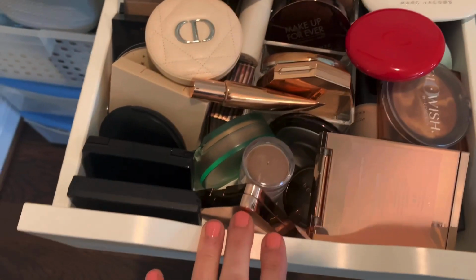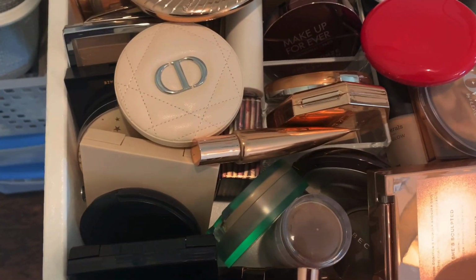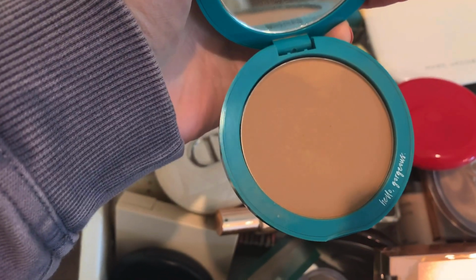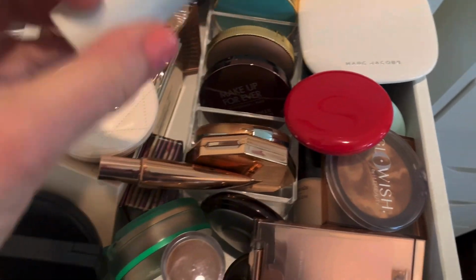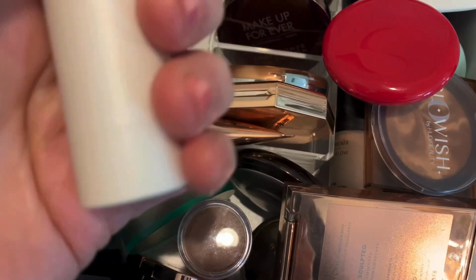Moving on down to bronzer. Let's see. You know what? I really love this Thrive Cosmetics. I've talked about it before, but I'm going to go ahead and pull that for my high-end bronzer. And I think I'll use this for contour stick. I'm not going to pull as many bronzer products, but I'm going to pull this.